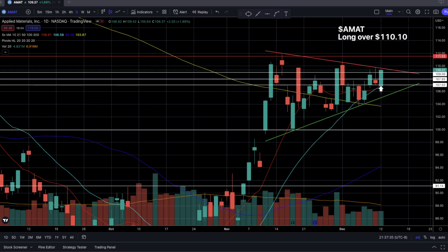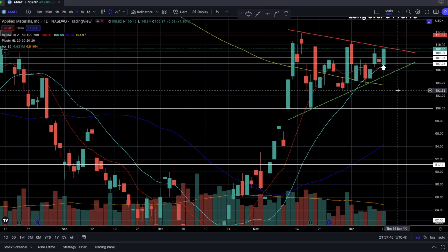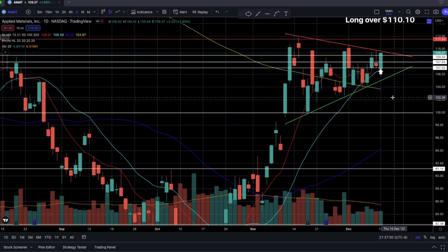Okay, so with that being said, let's go over the technical analysis and how we were able to get an early entry on AMAT. So Applied Materials, first of all, on the daily time frame, we're looking at an amazing bull flag. This is a clear as day bull flag, right? It's a textbook bull flag, or if people like to be a bit more specific, a bull pennant.